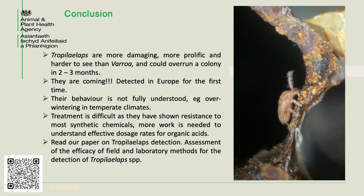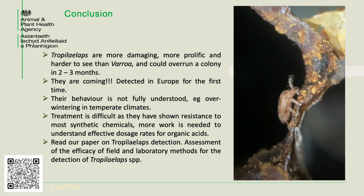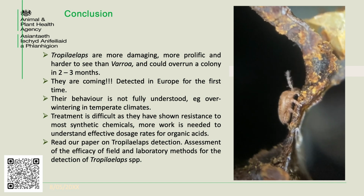The behaviour is not fully understood. Overwintering, we just talked about that. Treatment is difficult. They've shown resistance to synthetic chemicals. You know, we need to understand dosage rates a bit more. And of course, you can read our paper on the detection methods as well there.